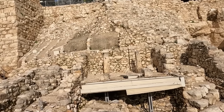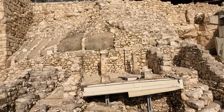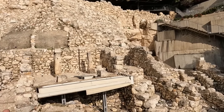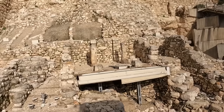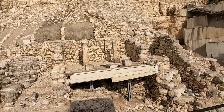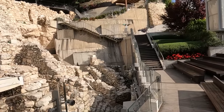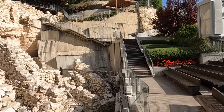And it's so nice, you know, I am the only person here right now. There is nobody else. No tourists, not even security, nobody's here. So it's quite unusual that I can just walk here and enjoy this moment with you.